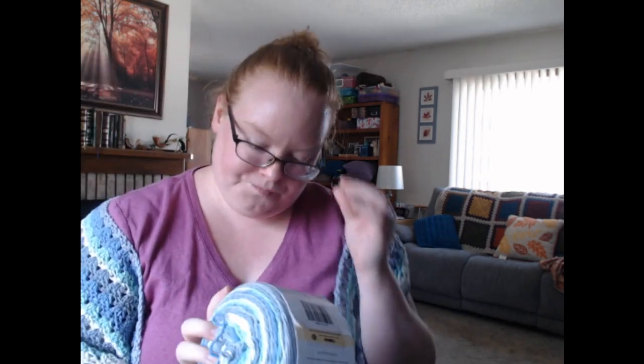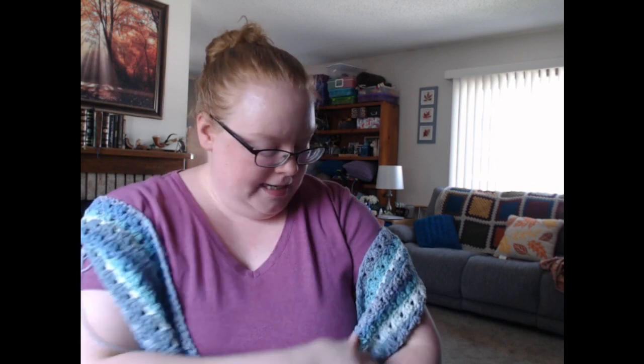There are 530 yards in one skein, and I am on my last two colors in the first skein I'm using, and I got this much done, so I think I'm only gonna need maybe one more, maybe 1.5 at the most. So we'll see what happens, but I'll use that up, make more room on my shelves for other things. And I already like how this is looking. It's very vacation, very oceany.